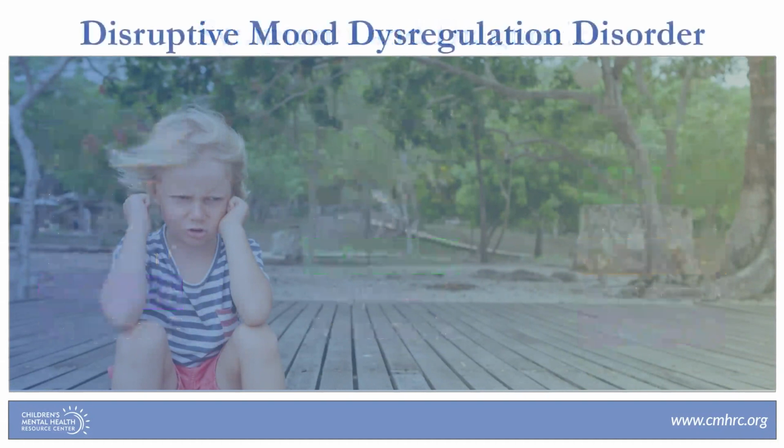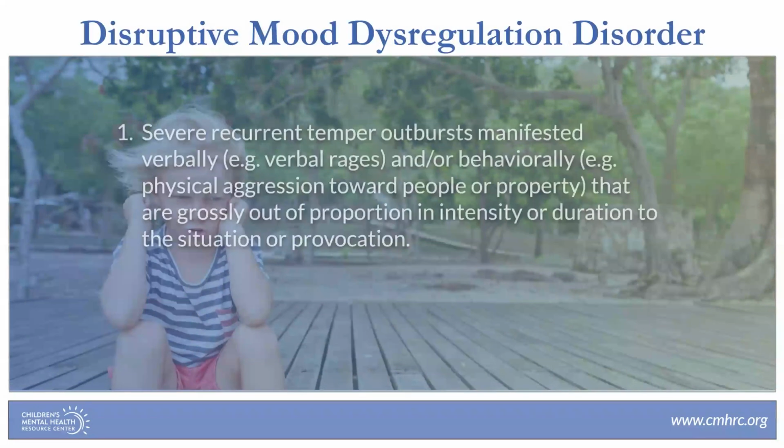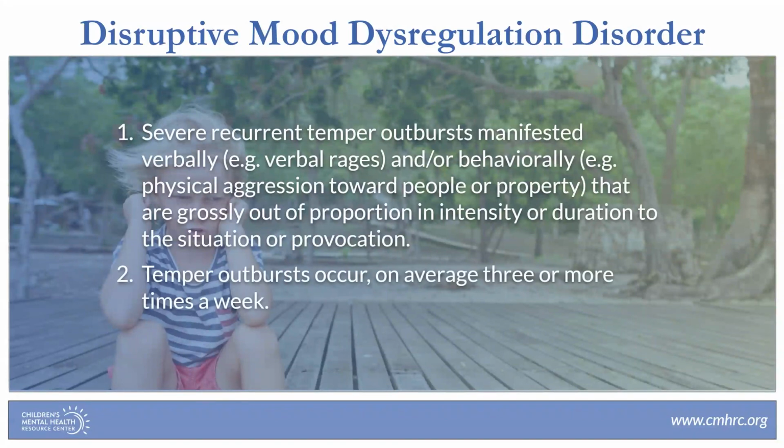For example, the diagnostic criteria for disruptive mood dysregulation disorder includes severe recurrent temper outbursts manifested verbally and or behaviorally that are grossly out of proportion in intensity or duration to the situation or provocation. And temper outbursts occur on average 3 or more times a week.